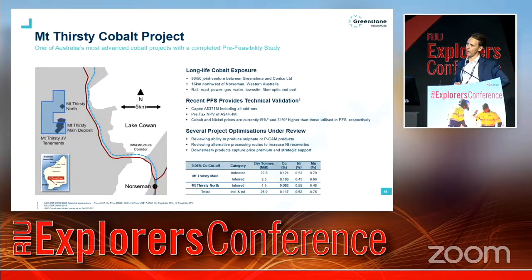The final part of the puzzle, I guess, is the Mount Weld cobalt asset, which in a very short summary is fundamentally a very good asset. One thing that's holding the project back from taking the next step forward is the fragmented ownership structure. So we're working very hard in the background to bring those 3 pieces of the puzzle back together again. In the background, we're also looking at a number of optimization studies to improve the project. That's really centered around increasing the recoveries of both the nickel and the cobalt, but also looking at potentially going further downstream to produce precursors that we can utilize in the battery sector.